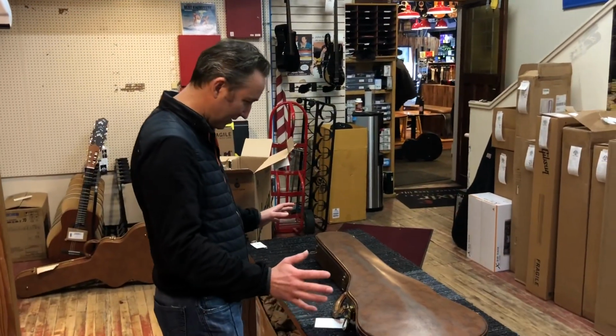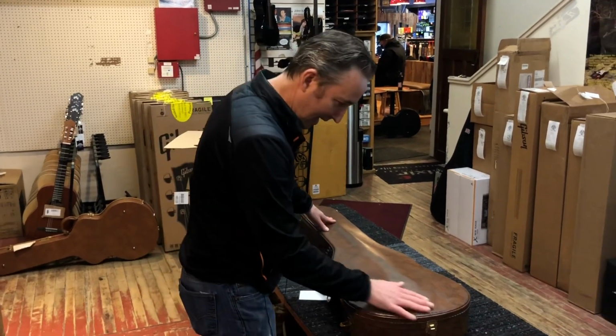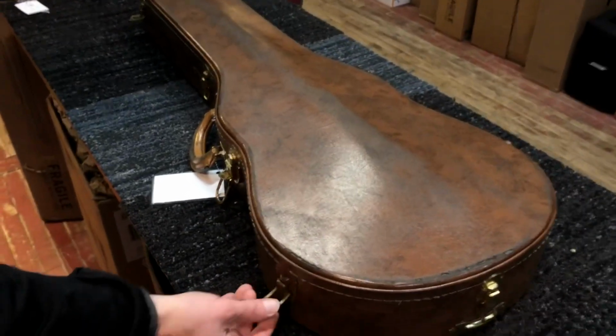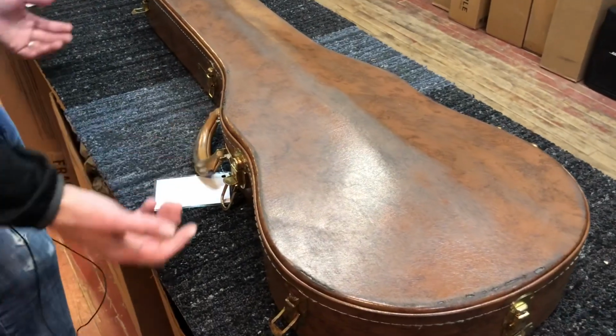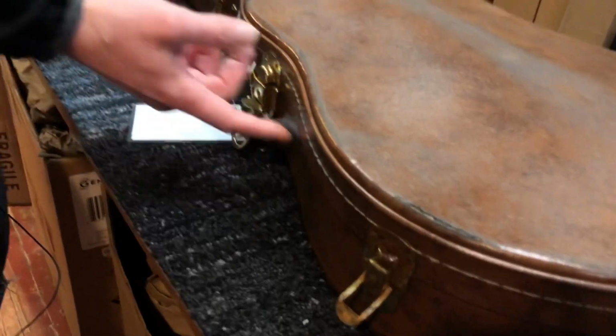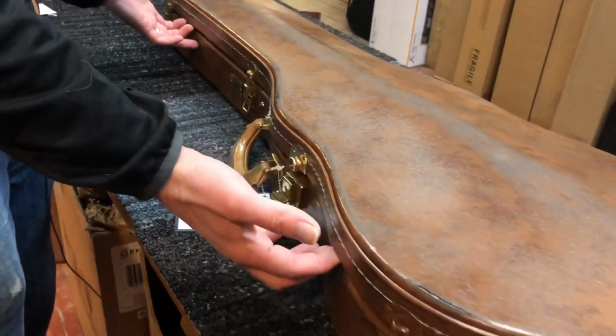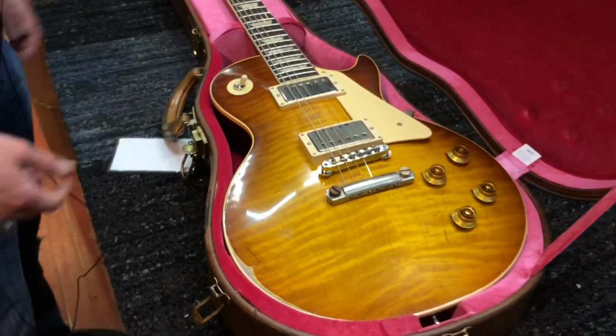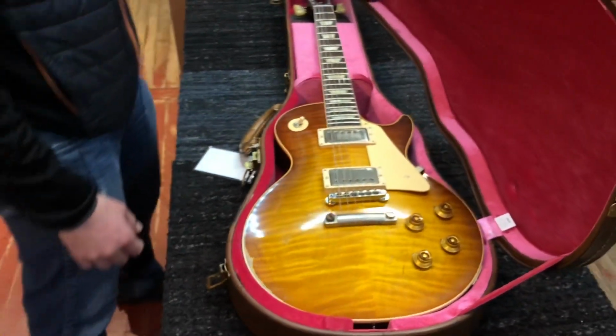Okay, so first of all, look at this case. Even the case is totally aged. Latches, a little rusty. I mean, I had not expected that, but that is pretty damn awesome. Look at this thing. And here we go. Woo-wee. Look at that.